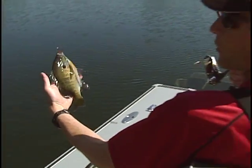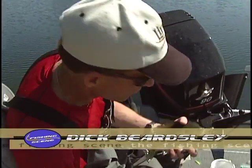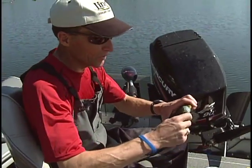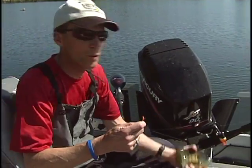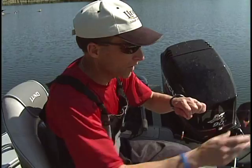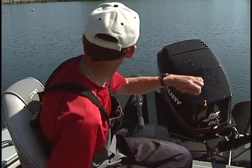And folks, if you want to keep a few of those, I don't have a problem with that, but boy, you don't need 20 bluegills like that, believe me. Put most of those back in the water and keep some of the smaller ones if you want to have a fish fry.